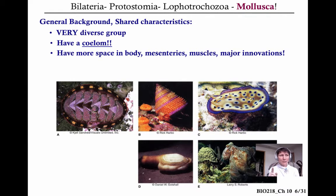And by the way, I'm pretty sure I made an error in the previous podcast on the rotifers. I think I may have said that they have coelomic cavities, but they don't. They are pseudocoelomates. They're one of the two examples of pseudocoelomates that we're going to see. So I'll send you an email to correct that.